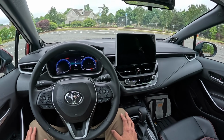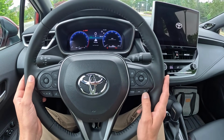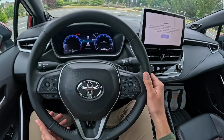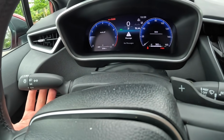Everything turns on. We've got the 2 nice screens. You're gonna see cruise control on the right side, some audio controls. We have more audio down here, screen controls as well. There are paddle shifters for the select shift on this CVT. Then we have the windshield wiper stalk on the right, turn signals and headlights on the left.